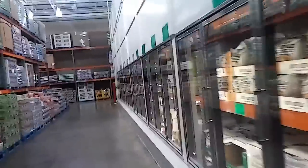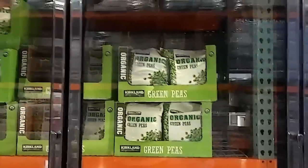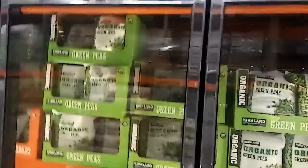Let's move on down. I think we left off here at the green beans. It's 8 items. Brussels sprouts frozen. Organic green peas right here. So that's 7, 8, 9. Mixed vegetables, 10. So we should be at about 80 items in Costco so far.